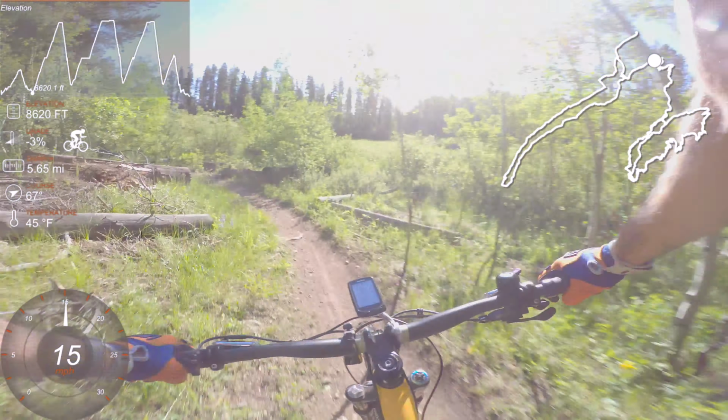My gut feel is that Broken Spade is a better climbing trail than descending, even with all the berms and so on. This one has too many flat spots for a good downhill. This bit's okay, a little double there.